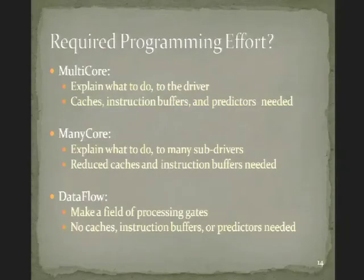But you remember, there is no free lunch. The programming effort is more difficult. Well, this is what multi-cores do, and this is what many cores do. In the case of DataFlow, you have to fill the field with processing gates, and that takes time. Basically, you start from the same program in C, which was written initially for the supercomputer application that you like to run. Then, wherever you see a loop that you like to port to the Maxeler accelerator, you substitute that loop in your C code with a call to Maxeler and get data back from Maxeler.